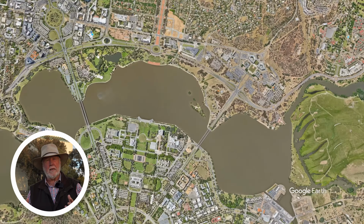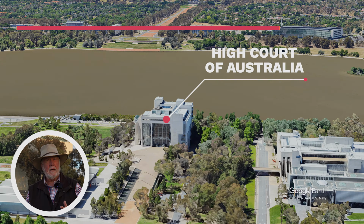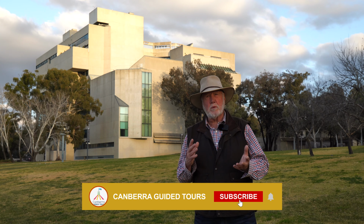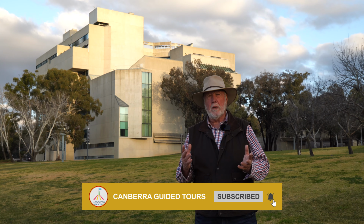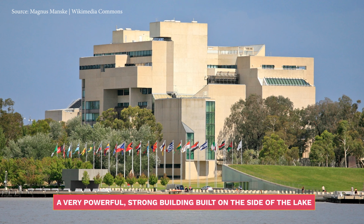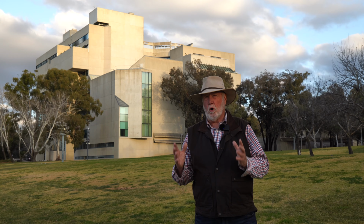And in 1980, they built the High Court of Australia here in Canberra, a Christopher Kringus building, a very dominant building, a building that can separate people's opinions on how they feel about the building, but nevertheless a very powerful, strong building built on the side of the lake. It's of a style called brutalism, and it's a largely concrete building.